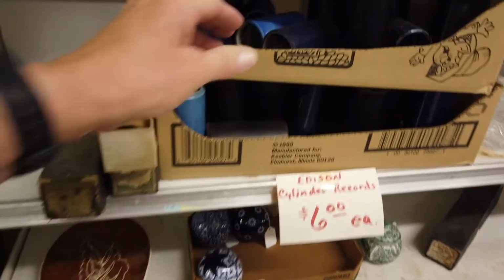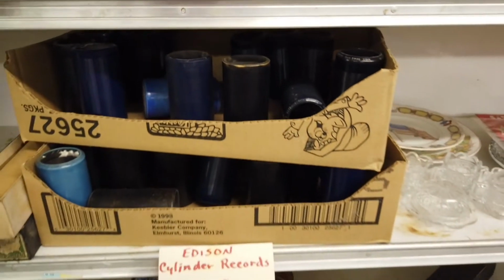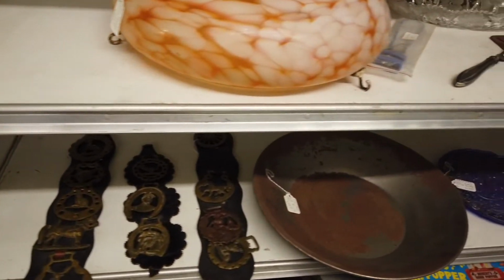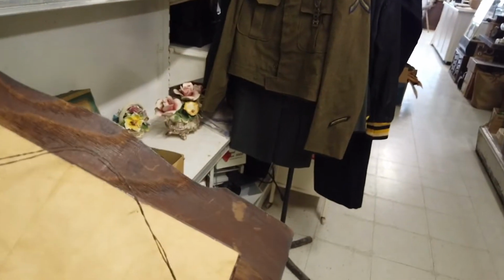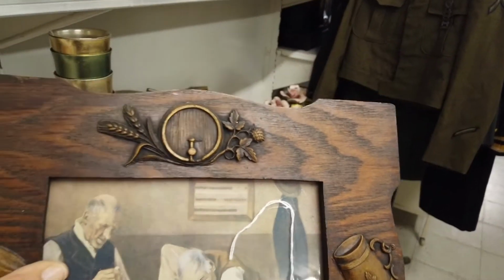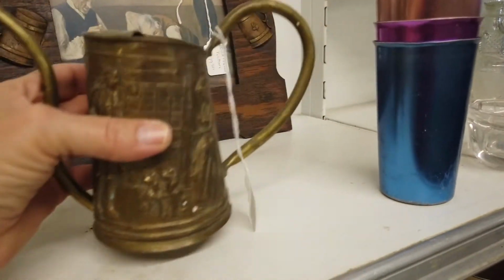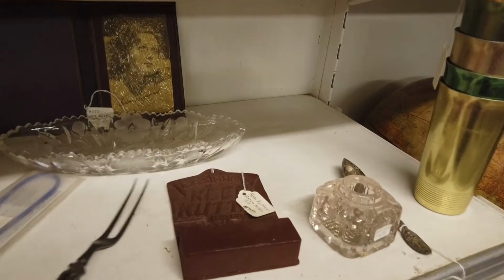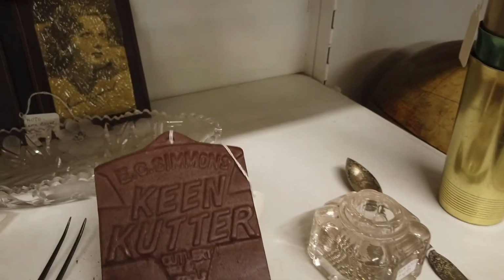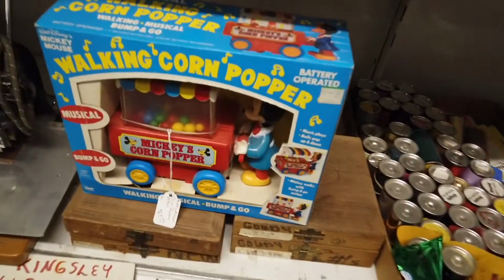Okay, back at it. Cylinder records. That's unique. Oh, look at this pool picture. I think that's cool. I think it's neat. Watering can, small one. Matchbox holder. Walking corn popper, Mickey Mouse.